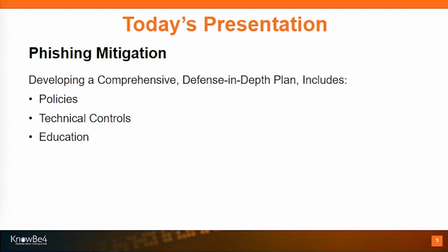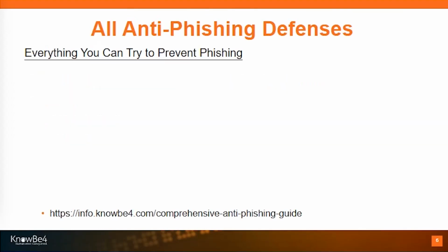But what I want to talk about in the next 20 minutes is the three different things you need to do to fight phishing, really to fight anything, but in this particular case, phishing mitigation. You need to develop your best, most comprehensive defense in-depth plan that includes the best combination of policies, technical controls, and education. You need all three, and you need to make all three as best as you can. I'm going to talk about the best things you can do under each of those three things to try to prevent social engineering from phishing from being successful inside of your organization or you personally.